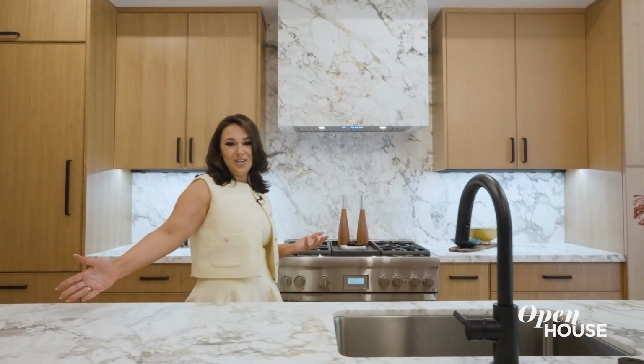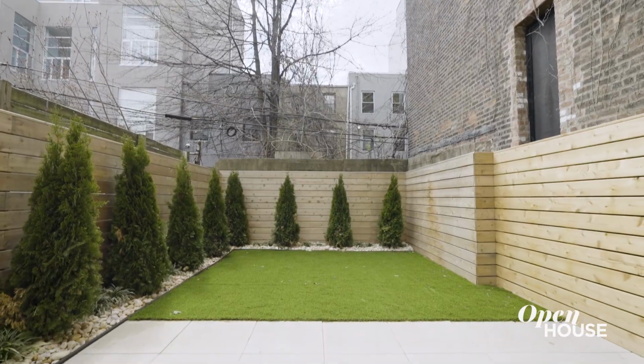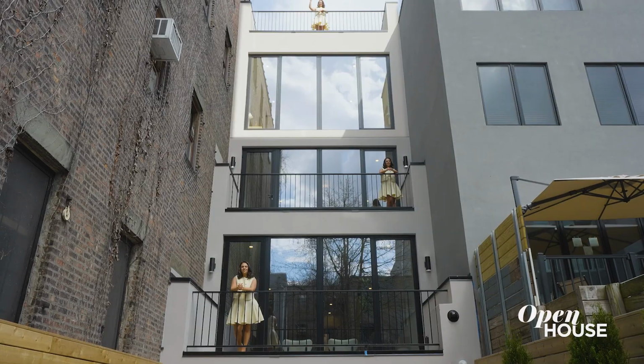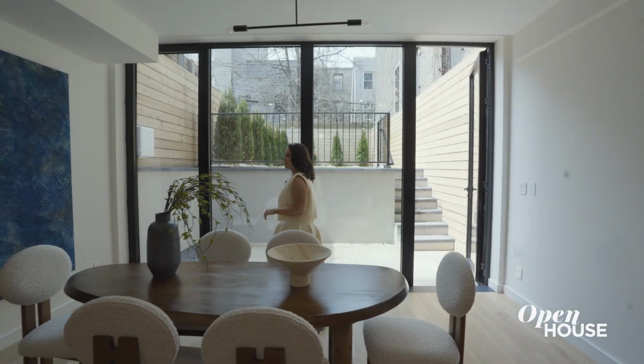Whether it's brunch on your island, dinner around the table, or a garden party in your backyard, could you imagine 5 levels of outdoor space? Living here, you're gonna be the host everyone wants to know.